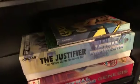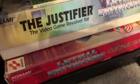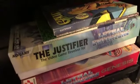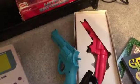The Justifier, maybe many of you have seen Keith Apicary? It's just the Sega Justifier. He walks around with his Sega gun in stores and stuff. Pretty funny. And this one's the His and Hers, blue and pink, which I think is pretty cool.